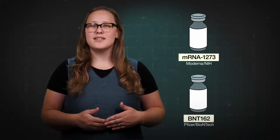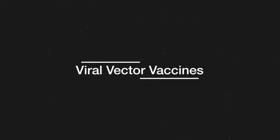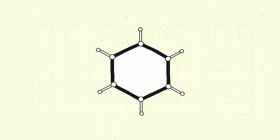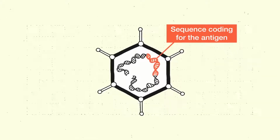Both of these candidates are currently in phase 3 trials. Now, let's look at viral vector vaccines. The basic idea is that you take another virus and replace its genetic payload with the sequence coding for the antigen, in this case, the spike protein. The goal is to induce immunity against the target antigen, the added genetic cargo. But these vaccines may also induce immunity to the vector itself.